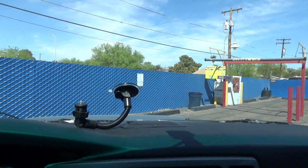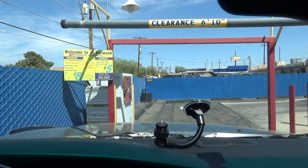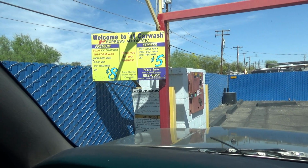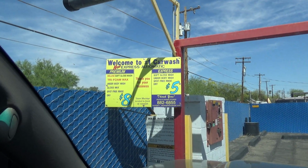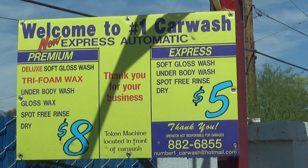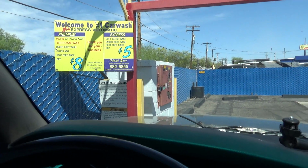All right. So there's only one person here. Other than that, it's empty. Welcome to the number 1 new Express Automatic. They did change it recently. It's still a Ryko, but I think they did some modifications to it. I'm getting the $8 car wash so I can have a clean windshield.